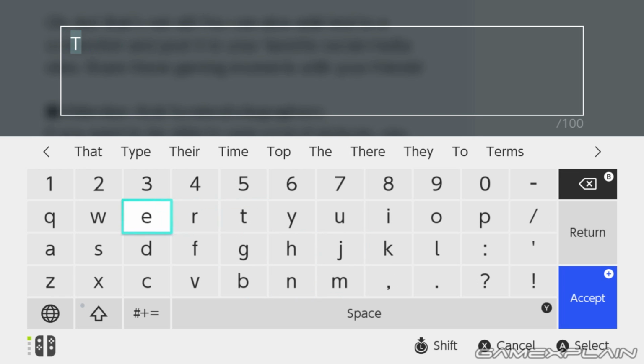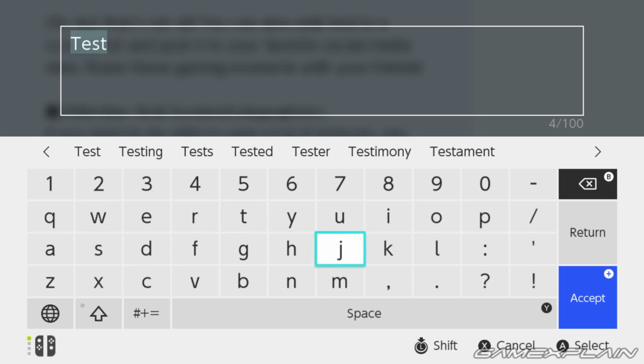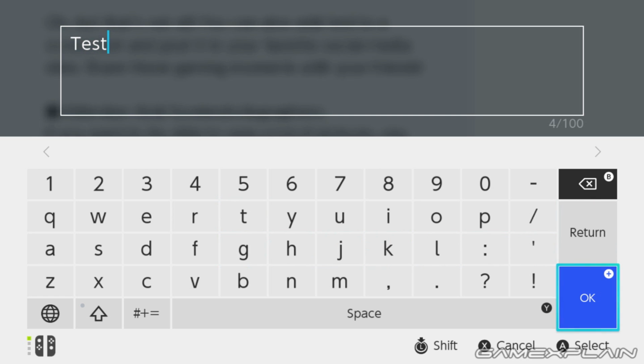So let's go ahead and we'll write test on this one. So we don't want to keep this picture. So there's our text. We'll accept it.